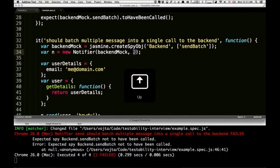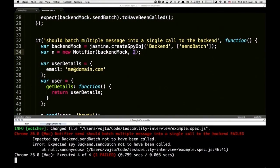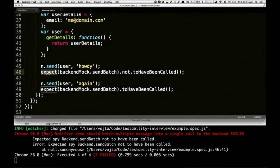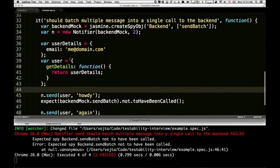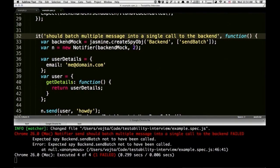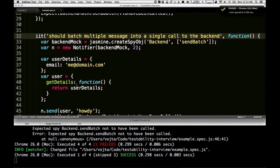Okay, but check this out. This test is failing, and it's failing on line 46. It's failing because it expected this mock method not to be called, and it actually got called. So I'm like, okay, there's something weird going on, but I can show you another feature of Jasmine/Karma. If you want to execute just a single unit test, you can change it to fit, and then when I save it, it executes just this one test.